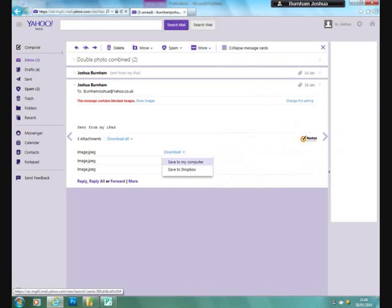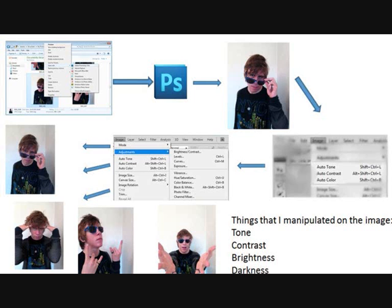I had my pictures, and the next thing to do was to edit and correct them. So I opened the photos with Photoshop. First, to adjust the features, I used the auto tone, auto contrast, and auto colors first to balance it, and then I went to the adjustments to see if I could tweak anything like the contrast, the brightness and darkness, and the tone of the photos.